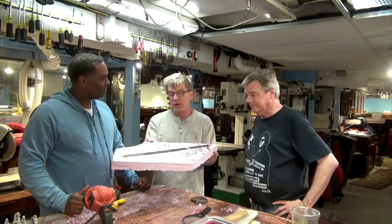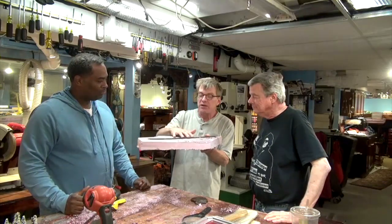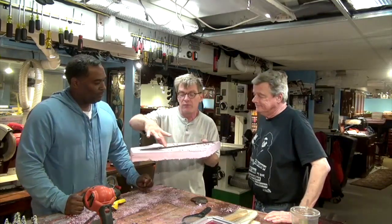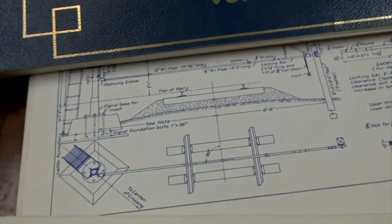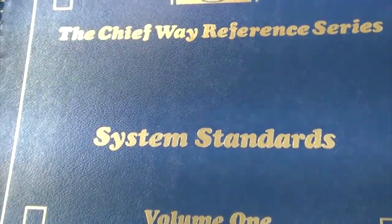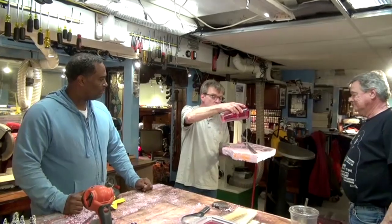The first thing you want to think about, and what I think about when I'm building a scene like this, Ed, is you've got to imagine where the water's going to go. You want the track to be the highest point within an area of about 9 to 12 feet on either side, and these track specific designs are in the railroad prototype standard books. But just imagine yourself for a minute if it's raining, and where's the water going to go?